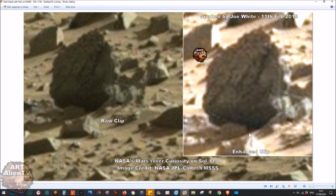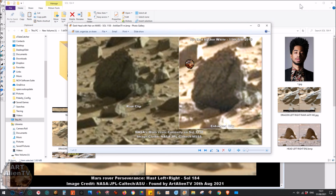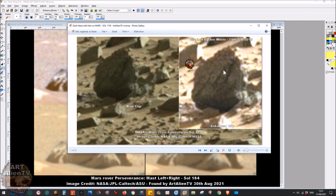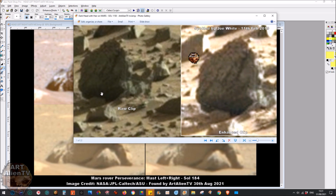2019, a couple of years ago. If I go back, it doesn't look very clear when you go in too close. You've got to look at it from further back like this. Let's get rid of that. Okay, now you can see it. You wouldn't know that's what it was until you brighten it up. It's very dark, very dark brown. And when you brighten it up, you've got what look like dreads here. There's an eye here, nose and teeth and a chin.